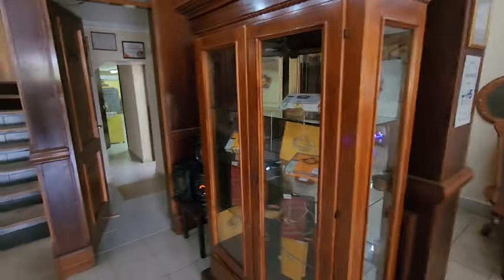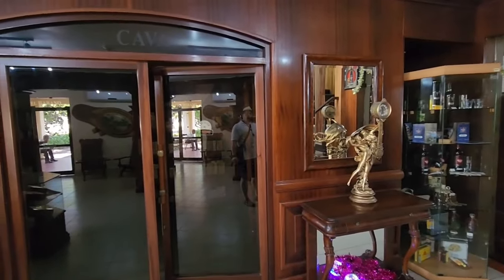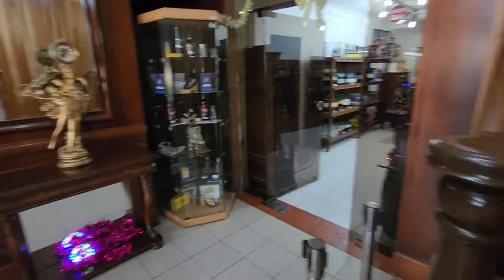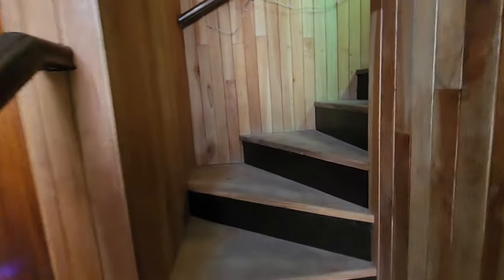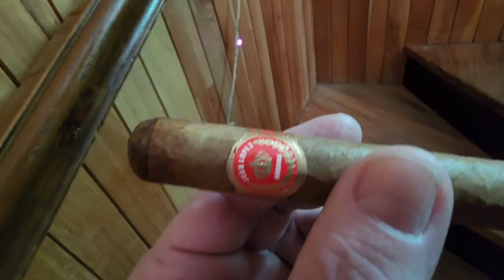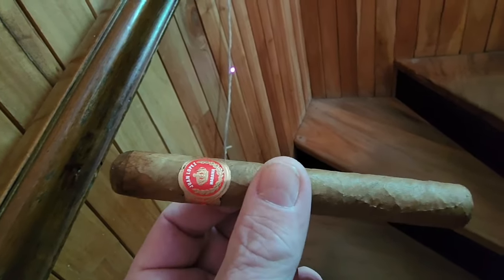Area to sit. A little bit more cigars in there. And then the humidor is closed, so that's the Cava. Looks like they have cigars, but they don't. I don't know, for whatever reason, you can't go in there and purchase them. So I got this Juan Lopez for $19, which is not cheap, but I've not had one of those.